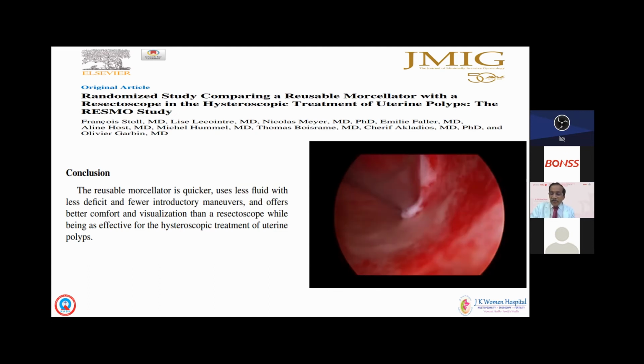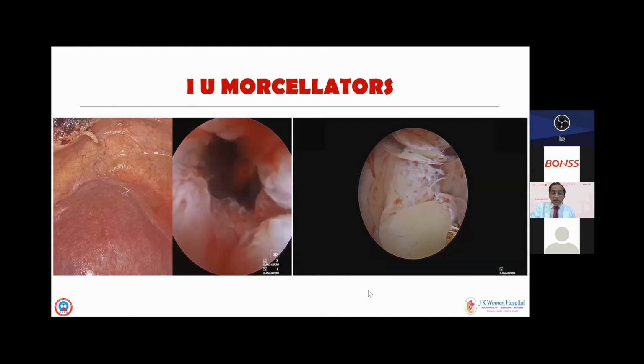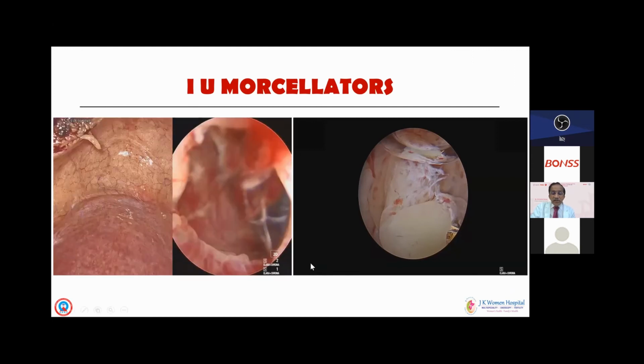We can think of using no electric energy but a mechanical force, but at the same time you get continuous evacuation of the cavity, so it becomes much faster and thereby reduces the fluid overload. Whereas the intrauterine morcellator retrieval systems are used.